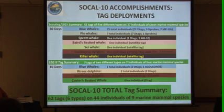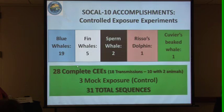The accomplishments: 62 tags, 44 individuals. It says 9 marine mammal species, but Southwest actually did the genetics on this sei whale, and it came back as a fin whale. So I think right now we're calling it a probable hybrid, but I think further analysis will hopefully answer that question. It certainly looks like so. Controlled exposure experiments: there are 28 complete controlled exposure experiments, 3 mock exposures, for a total of 31 sequences. So an incredibly successful field season.